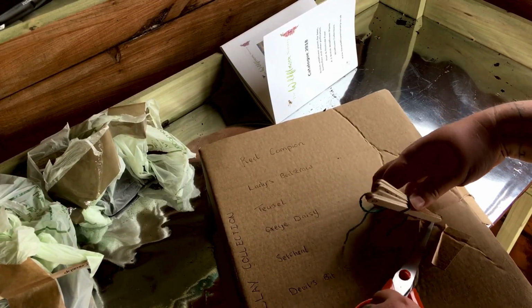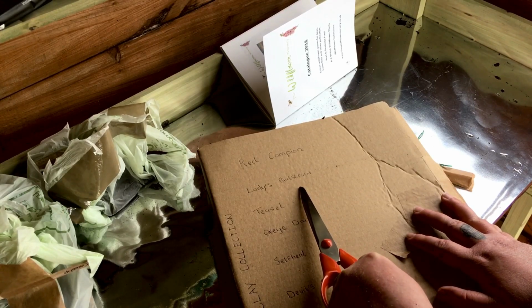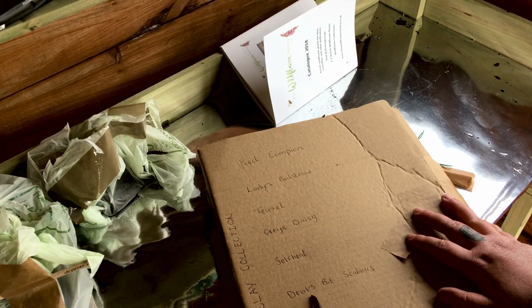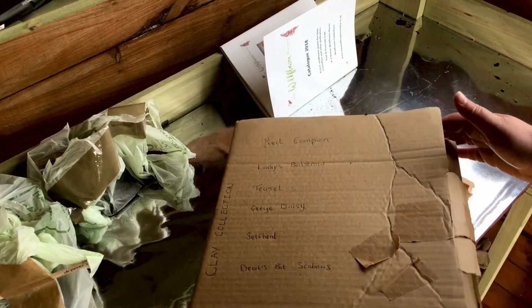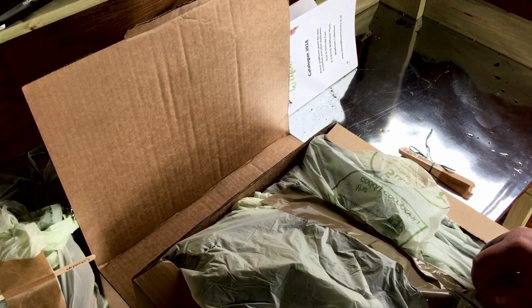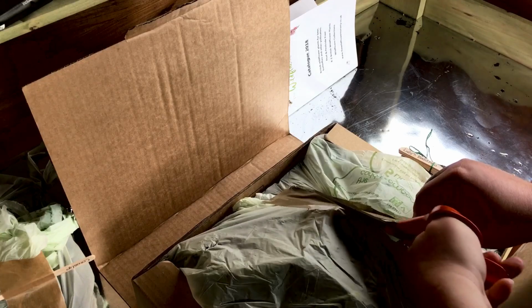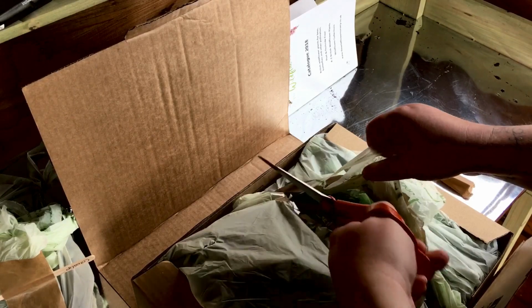So in this one I have some red campion, lady's bedstraw, teasel, oxeye daisy, self-heal and devil's bit scabious. I'm probably completely butchering that, so I apologise. So yeah, I've got 1, 2, 3, 4, 5, 6 different plants. There's 30 plug plants in total. So let me just open these up. There we go. Knowing me, I've probably just sliced through a plant.